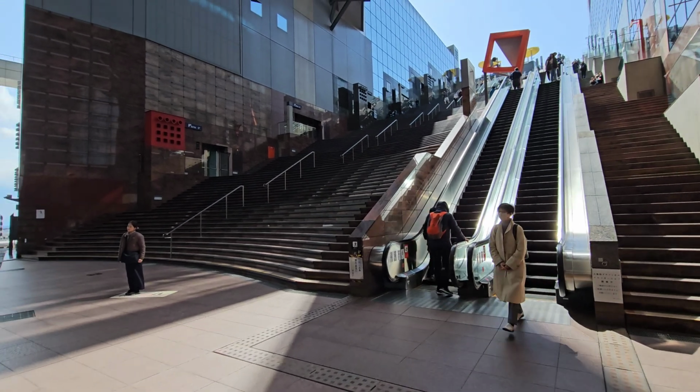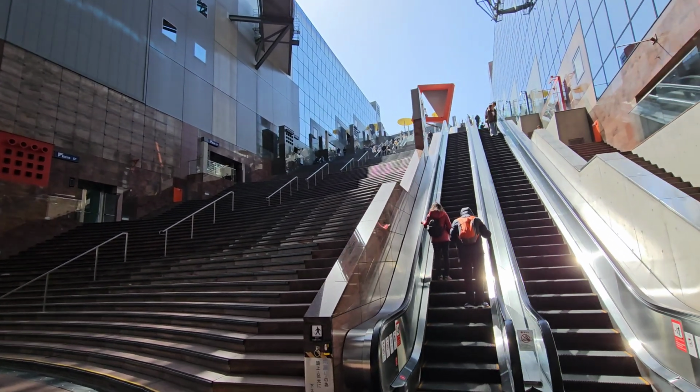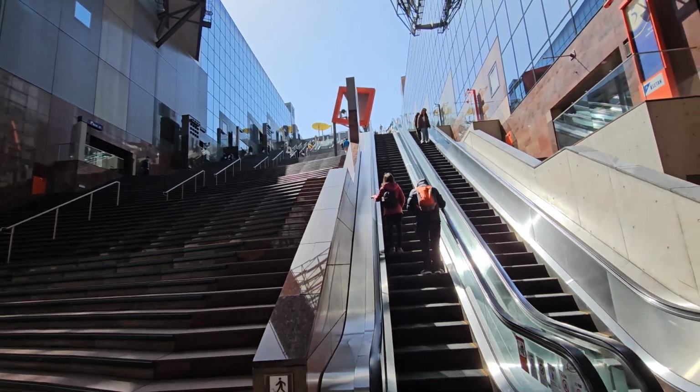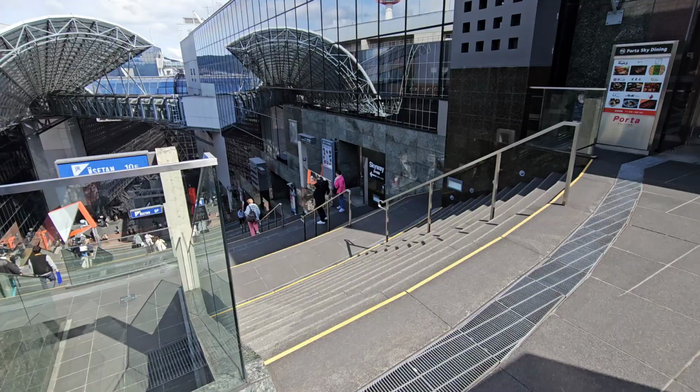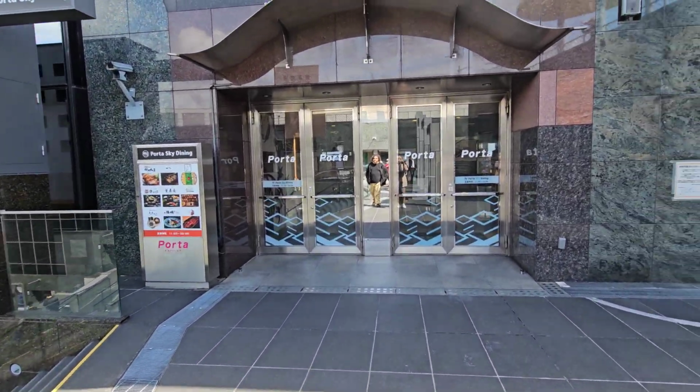The restaurant's on the 11th floor, and I think this is like the 5th or something. Look at all those stairs. Oh my gosh, that's crazy. We've made it to the top of the 11th floor. Porta Sky Dining. Let's see what we're gonna eat.